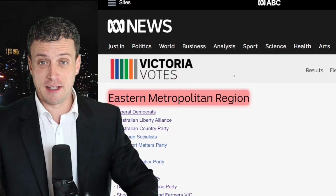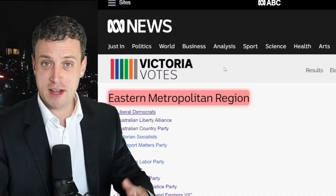Rod Barton gets elected, steps out of the taxi where he was a taxi driver, straight into the upper house. That's right, and straight into the negotiating room with Daniel Andrews. Yeah, democracy in action, guys.